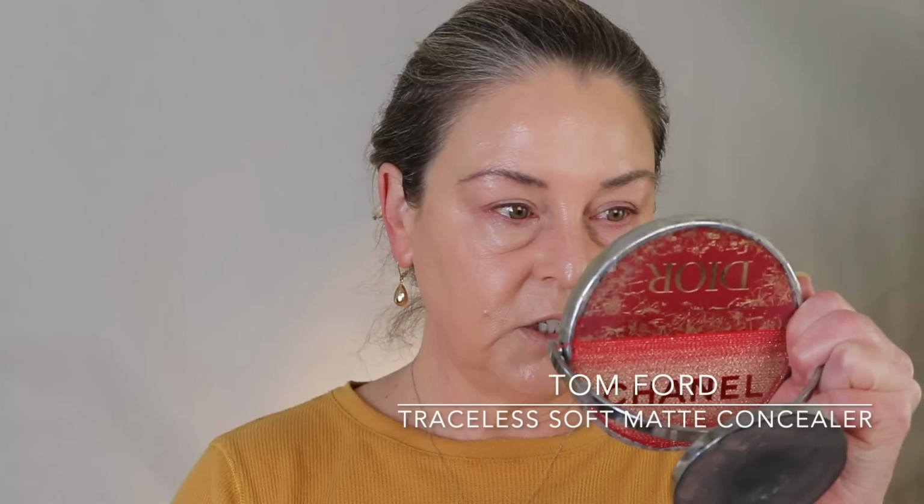And this is in the shade Cream. And I like doing it with my fingers, although they say you should do it with a brush, more specifically a brush of theirs. My review, I will post right here of this. But this also, it didn't crease all day long. I'm obsessed with this. It's so good on my skin anyway. All right, so there is my base.